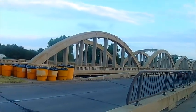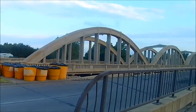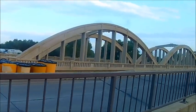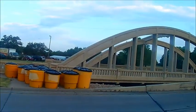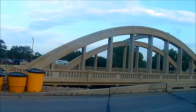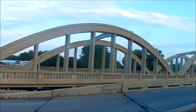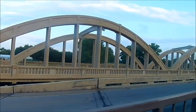Now I'm on a walkway here, of course, that's the safest way to do this. But this is actually an 8-span rainbow March Arch Bridge. I've wanted to do this for a very long time. But this is a very busy street, even early morning hours.